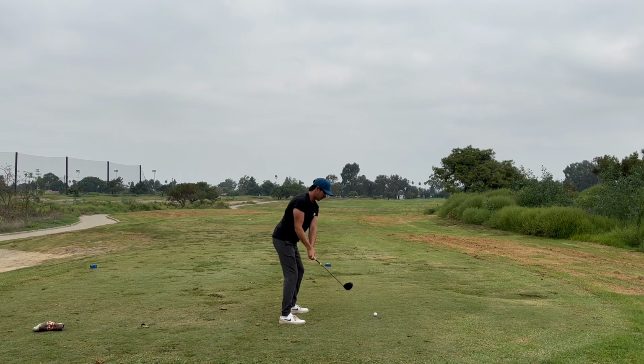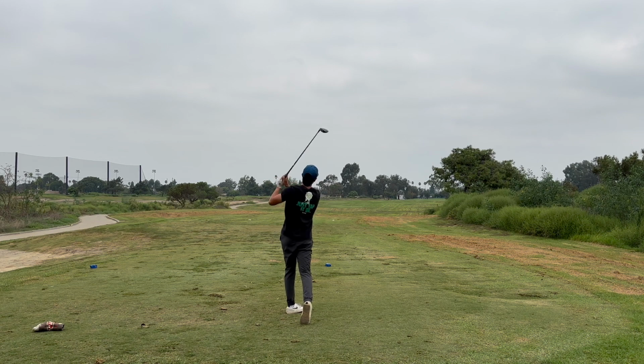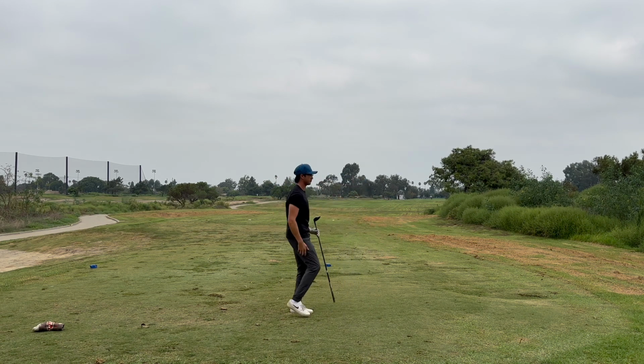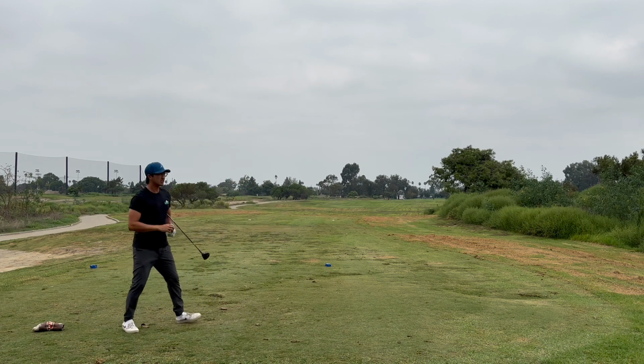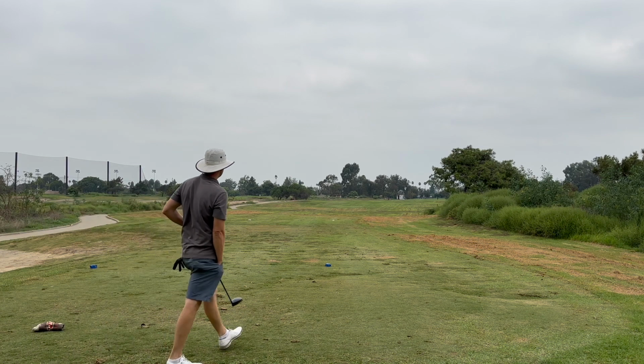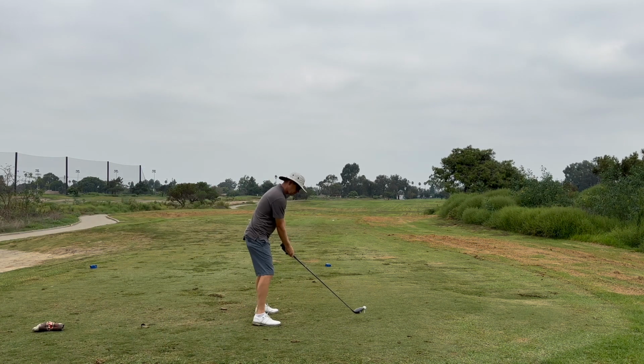All right, this is a 420-yard par 4. Mike hit it really well. There's a fairway bunker, so he's trying to fade it off the fairway bunker. He doesn't hit driver here because of that. That's exactly what I'm messing with. I'm like, why are you even hitting that? Why don't you just bomb it?